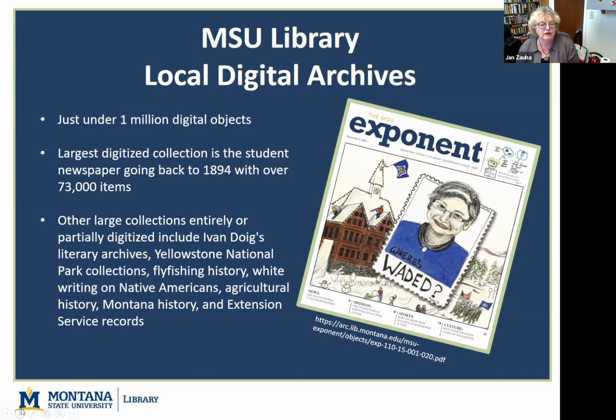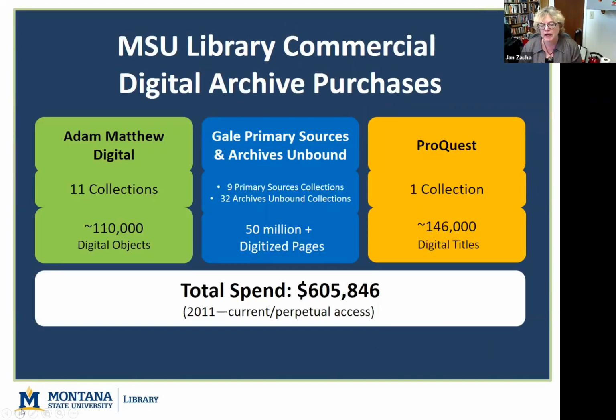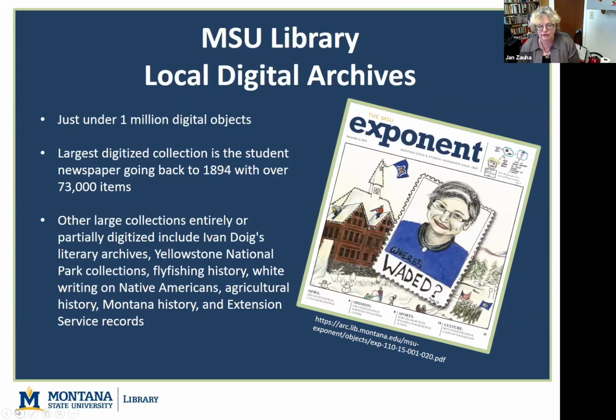Our largest digitized collection is the student newspaper going back to 1894 with over 73,000 items. Other large collections that are entirely or partially digitized include the author Ivan Doig's literary archives, collections from Yellowstone National Park, fly fishing history, including a lot of oral histories, Native Americans through white eyes, either in writing or in photographs, images, lots of agricultural stuff, Montana history, and extension service records.